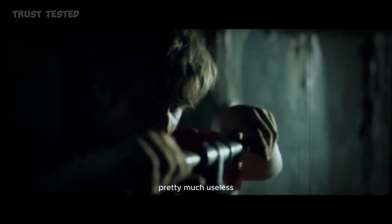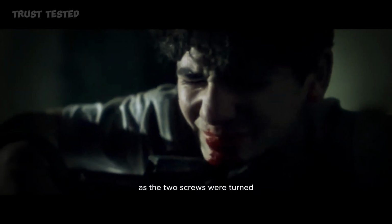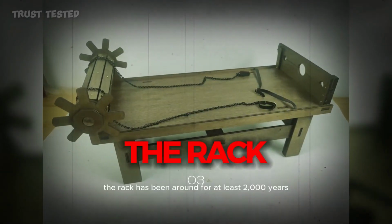Its use would render the victim's knees pretty much useless, but could also be used to destroy other body parts. As the 2 screws were turned, the 2 crushing blocks would move closer together, inflicting unimaginable pain and destruction to the targeted area. The rack has been around for at least 2,000 years.